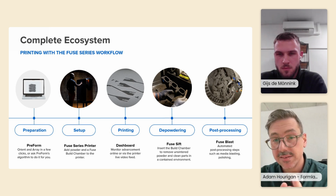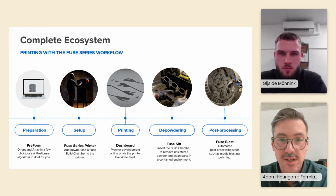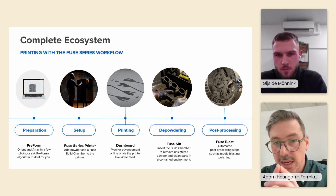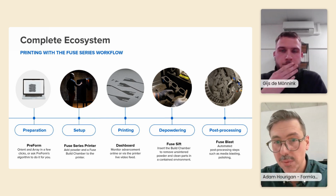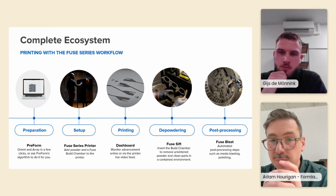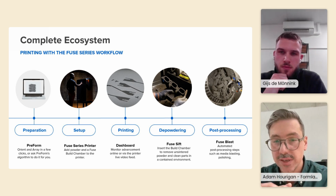And we pride ourselves on the fact that you set it and forget it, essentially. You set up your printer, you prime the printer, which means you have everything inside, like a build chamber and the powder. And then once you're ready, you send that job to print directly from your laptop, or you can send it via Dashboard as well.